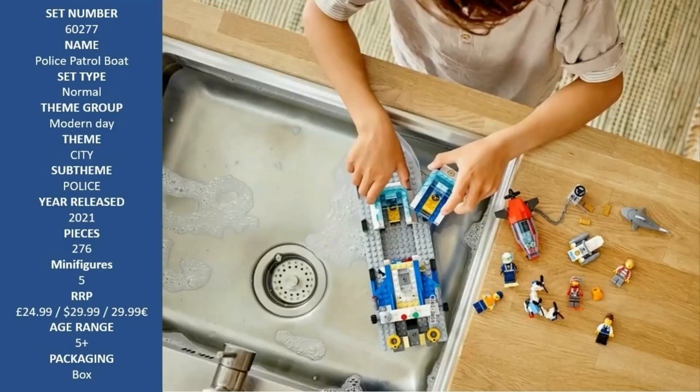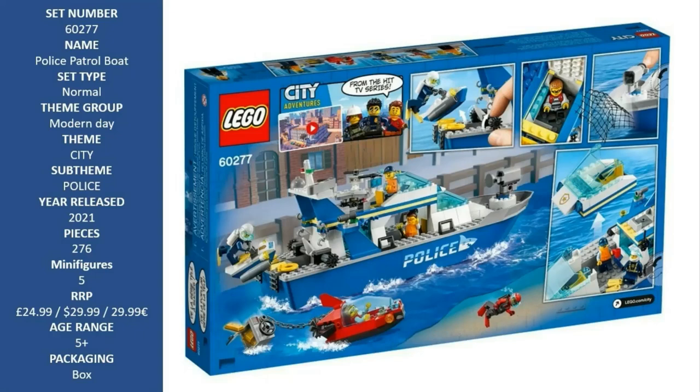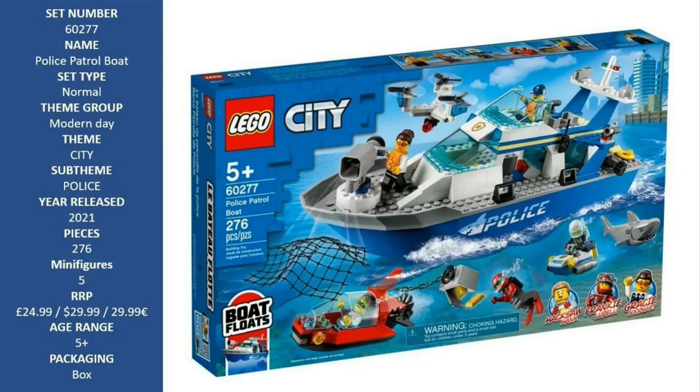Cool toys for kids. LEGO City Police playsets deliver exciting play scenarios that depict real life in a fun and imaginative way, with realistic vehicles and inspiring characters that kids love. Kids can play out scenes from the LEGO City Adventures TV series with this floating police patrol boat toy. It's packed with cool features and comes with fun LEGO City TV minifigure characters.